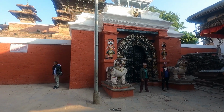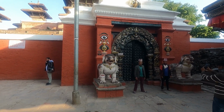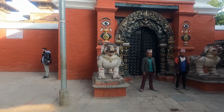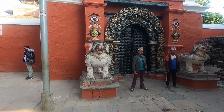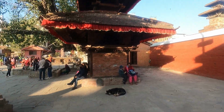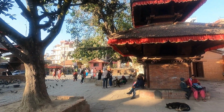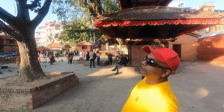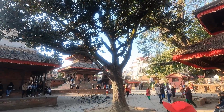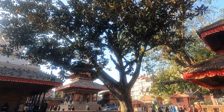And see the doors, as I said, these are the entrance doors with the entrance line as well. And besides, there are different animals carved on the stone up there on the doors. Here you can see the biggest tree up here. It's a Ficus religiosa, and this tree was planted about 500 years ago. And there is a magnolia tree, and this is one of the popular flowers, especially in Kathmandu Durbar.